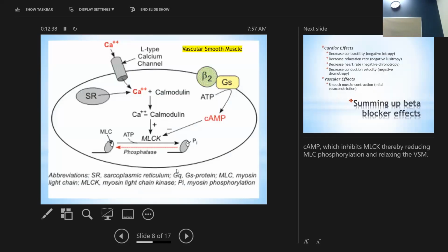And here's a picture to show you. This is again the case for vascular smooth muscle. You will make cyclic AMP because your ligand, norepinephrine, binds to the beta 2 receptor. This will then inhibit this myosin light chain kinase. If you don't phosphorylate myosin light chain, you don't get contraction. We'll see that other drugs are involved with activating the phosphatase. They also cause relaxation as well, but with beta 2 receptors, they will cause relaxation to skeletal muscle and to the brain because of this mechanism here.